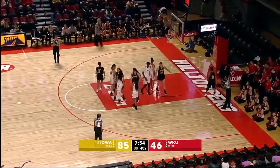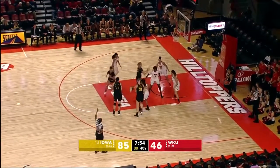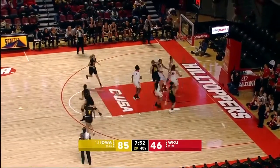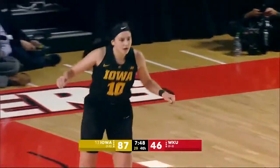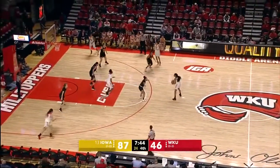Yeah, Stewart's strong in there, and you see Cook in there working too. Oh, there's a mid-range jumper. Jumper by Gustafson. Hadn't seen that shot yet. Yep, that's one of the few times it hasn't been a layup. 87-46.